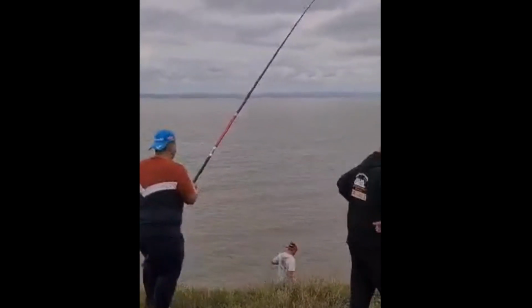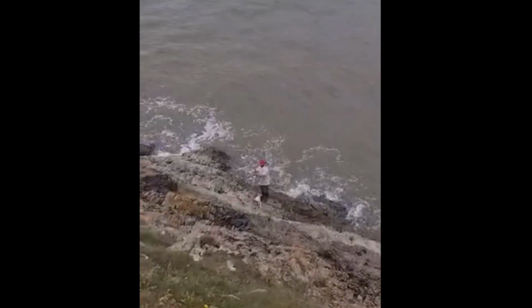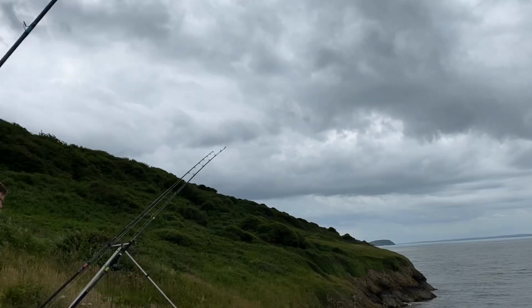Yeah, I felt it come off. Tom, first fish of the session. Left. Yep, definitely got a ray on. Nice, Tom. So there we go. We got two at a time.